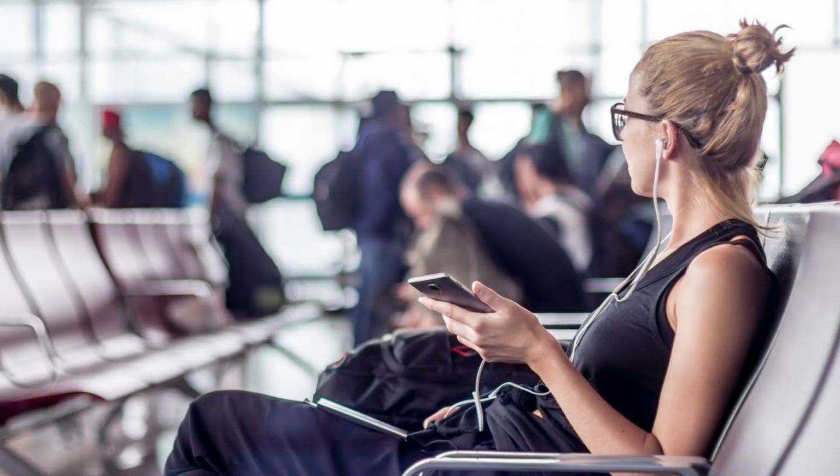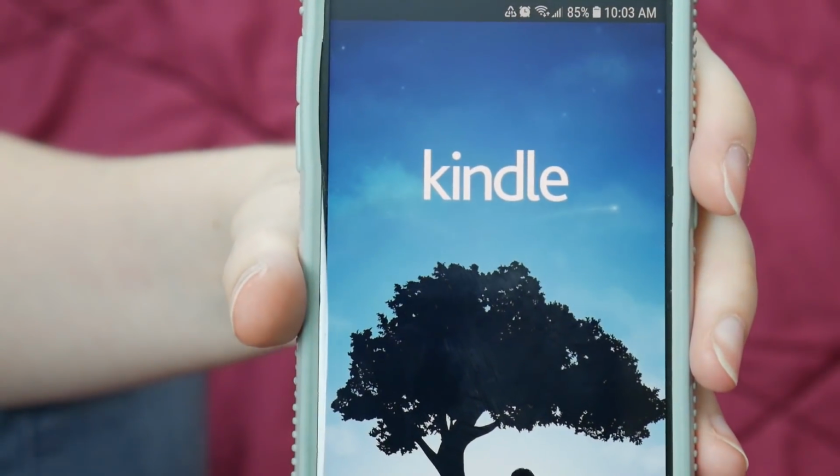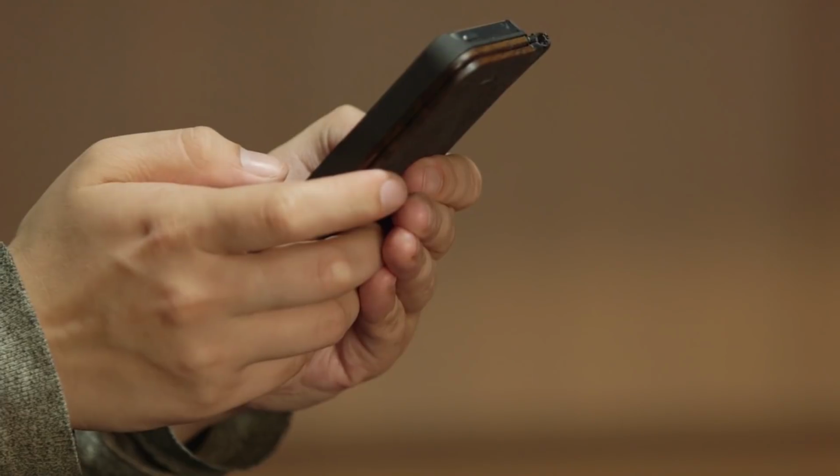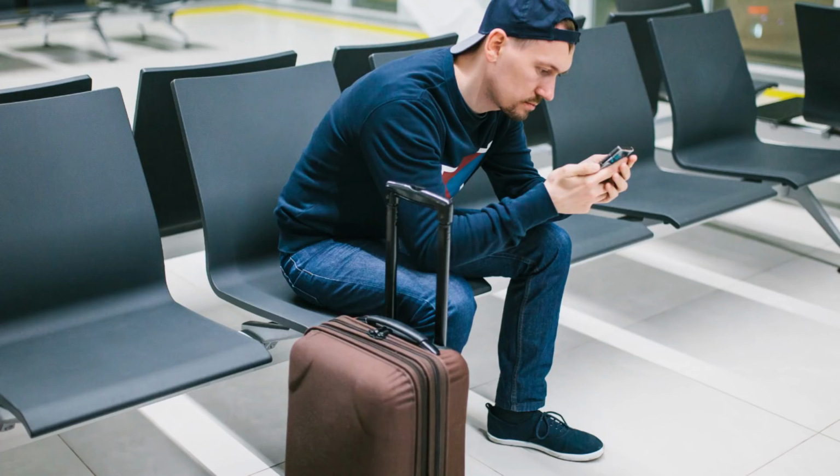And finally, entertainment. This could be a book, magazine, or anything downloaded to your phone or computer, like a movie, podcast, or crossword. Having something to do that doesn't need Wi-Fi is nice to have while you wait.